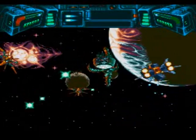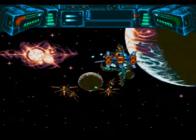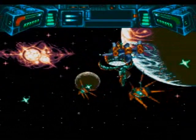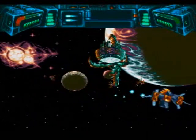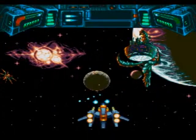And this is Soul Star. I love to look at the planet in the background moving about and getting closer. Just very well done for its time.